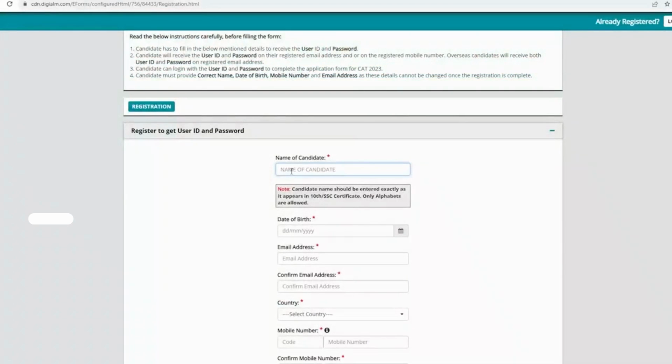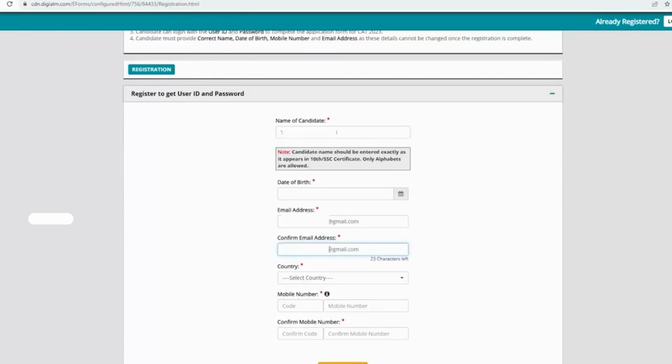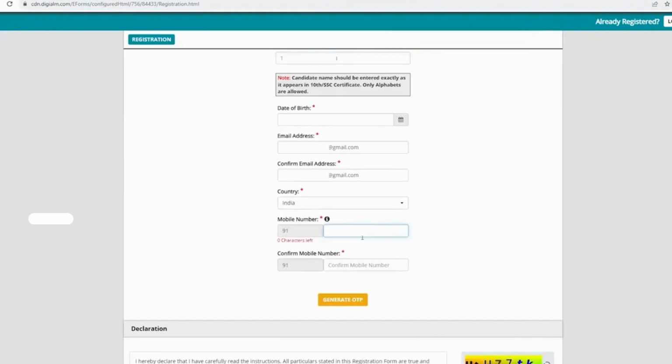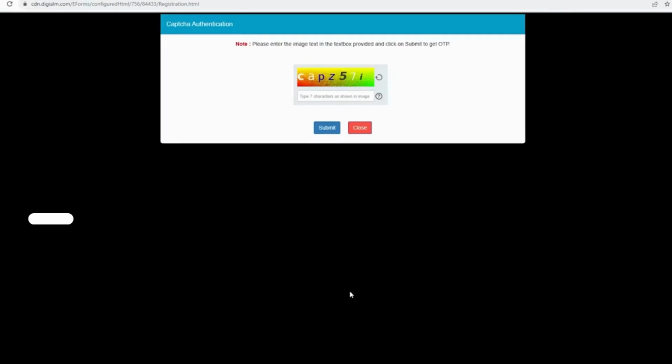Here you need to enter your name as per the 10th SSC certificate. After that, you need to enter your date of birth. Please enter your mail ID and the country you belong to. After that, enter your mobile number and confirm your mobile number once again. Now, click on the generate OTP button. So here you will be redirected to a CAPTCHA to fill it and submit the OTP received on your mobile number for verification.